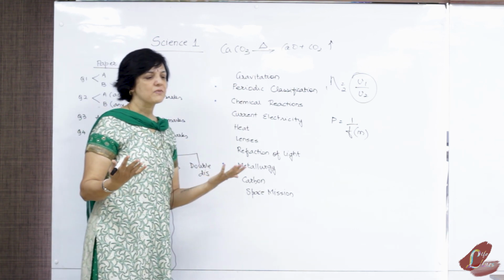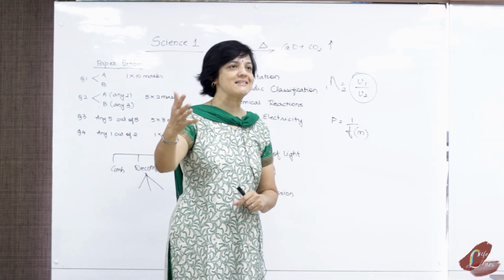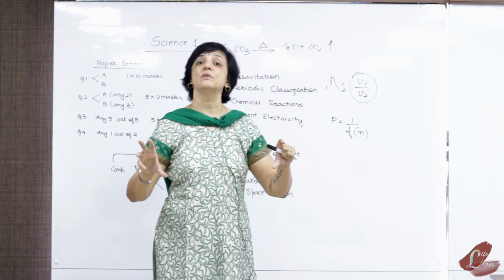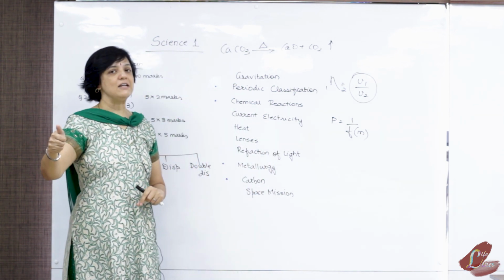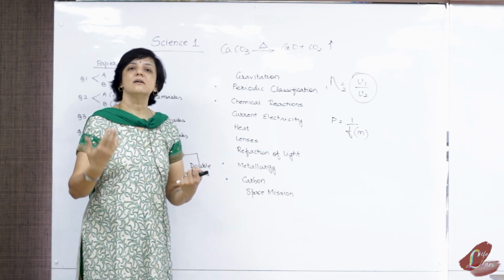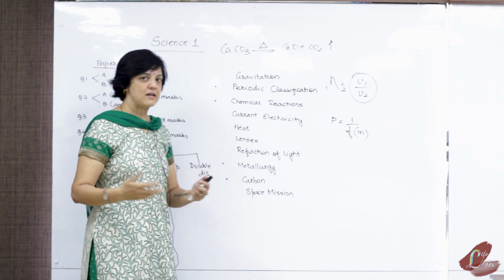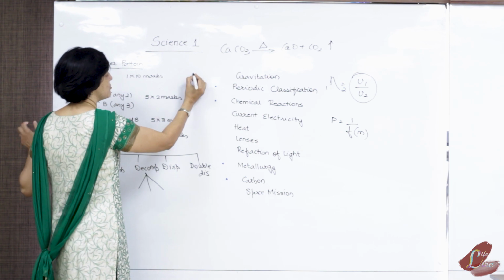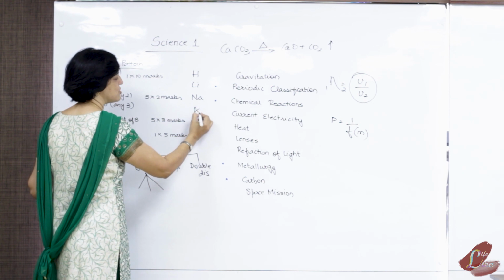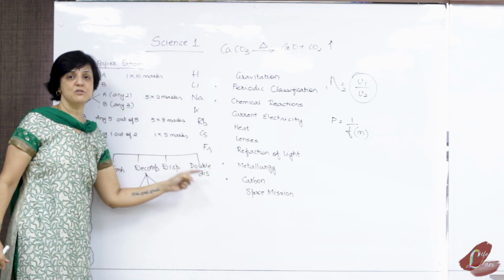Periodic classification, I'd like you to also make use of a lot of mnemonics. Now, when I say mnemonics, for example, in case of periodic classification, you should be ready with the outline of the periodic table. Now, the periodic table, 18 vertical columns, 7 horizontal rows with the lanthanides and actinides. If someone says, I need you to remember the elements of group 1, you have hydrogen, lithium, sodium, potassium, rubidium, cesium, and francium. Okay. Now these are your elements of group 1.